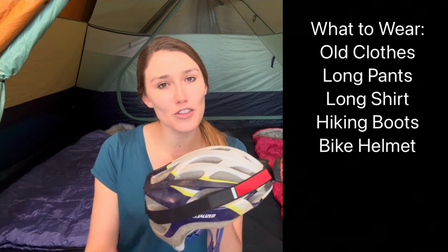On the helmets, we either just strap a headlamp or we just duct tape a flashlight on. I wouldn't go out and buy any special helmets. I would just use the bike helmets that you already have.